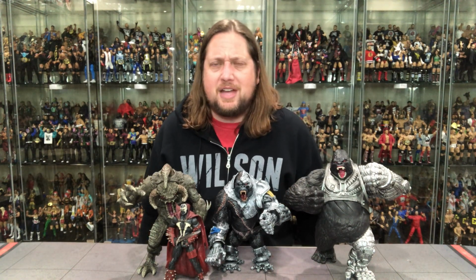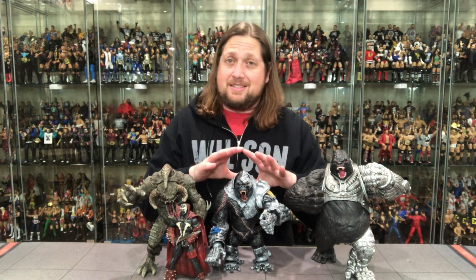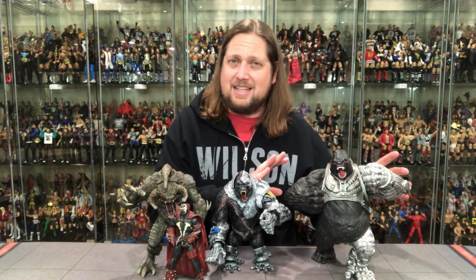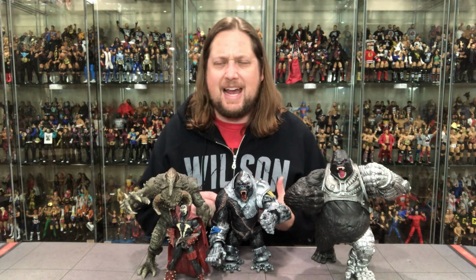But pretty cool to compare CyGor. And CyGor, a bit of a deep cut, but pretty cool to get two figures over the last couple of years from McFarlane and McFarlane's two different toy lines here. But for me, I'm taking this CyGor all day long over this one. Nothing against this one. I like it. It's cool. It has a spot in my collection, but this is more akin to the CyGor I know and love.